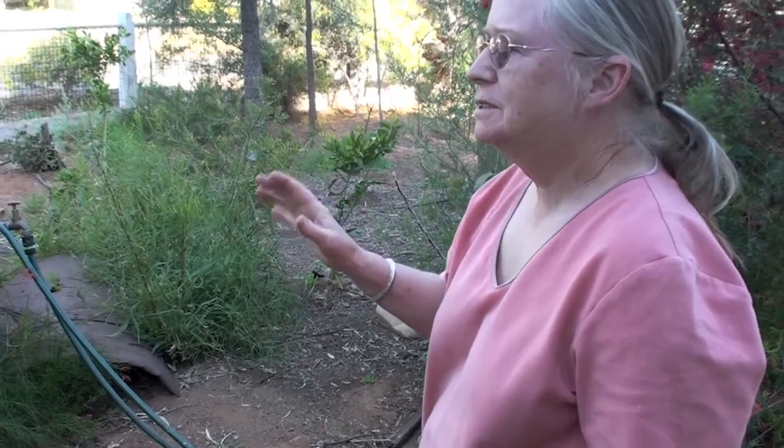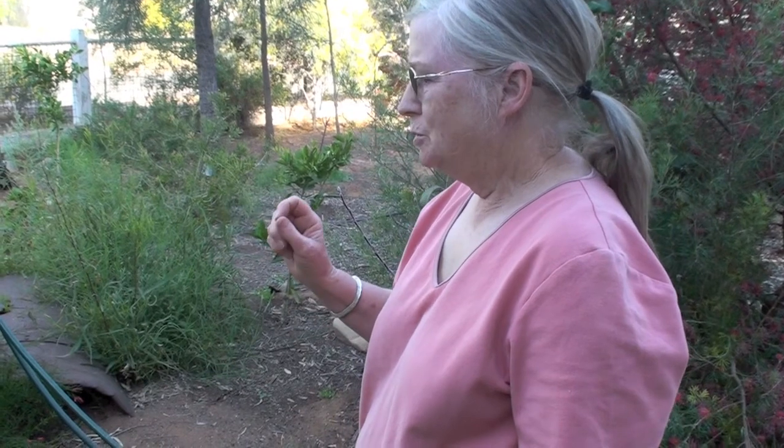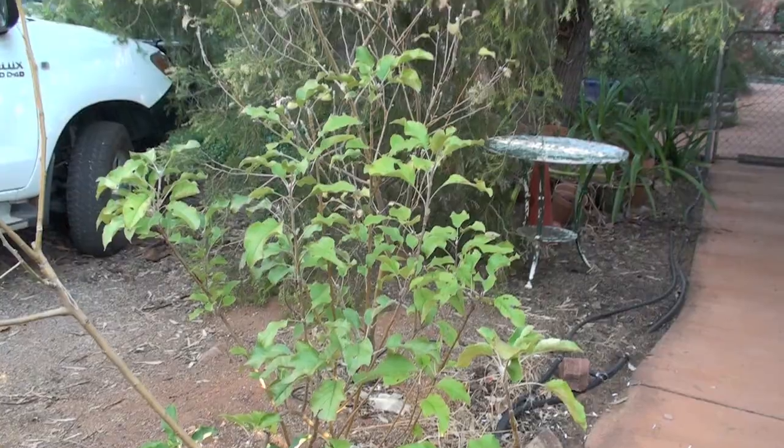When I first came here, I asked about apples and was told they wouldn't grow here. And then I found that there are apple trees developed in Israel, and I figured if they grow in Israel, they'll grow here. So I tried to get beautiful apples off them. The trees are taller than the house now.